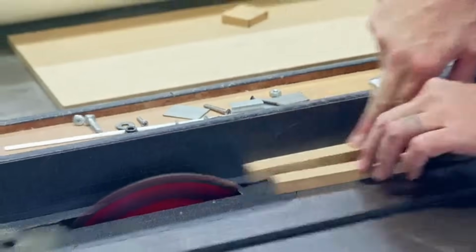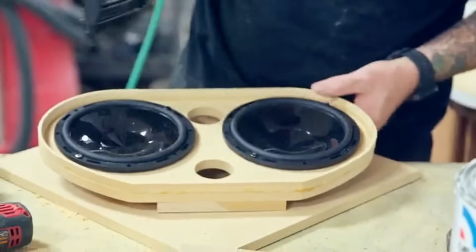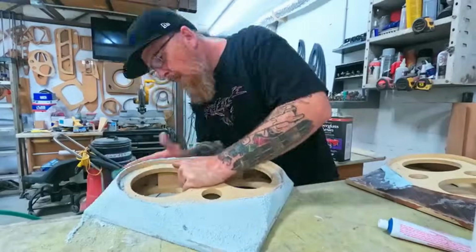We may start with a template from another one, but from there, we just elaborate on what we've already got. Then we have something that's totally unique, completely different. No one else has it, only that one truck. So everything has to be different.